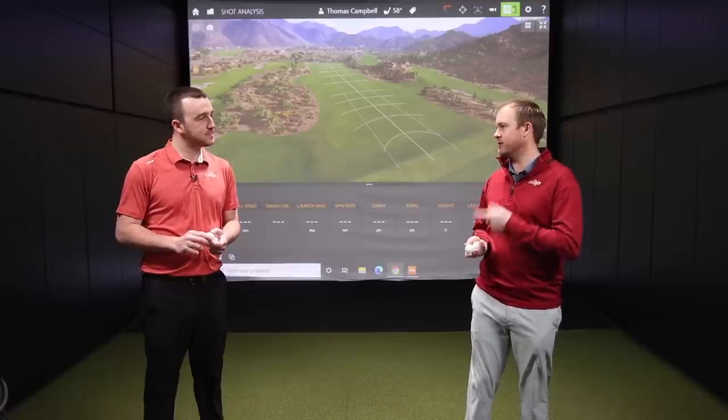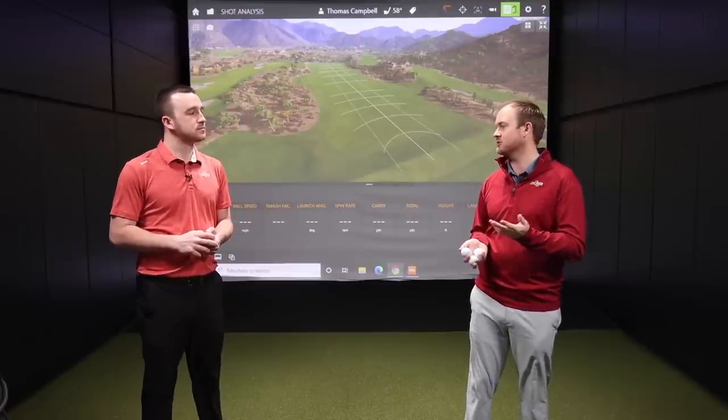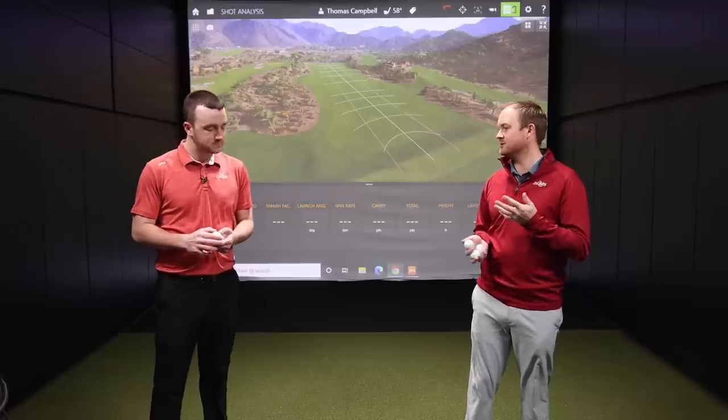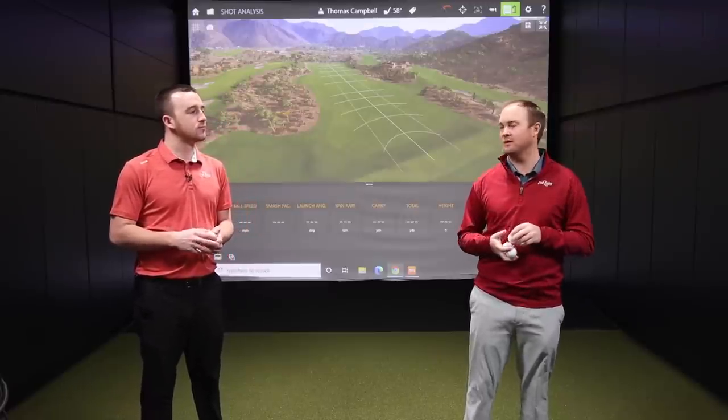When you were initially warming up there, we noticed just a little bit of difference in feel with the 7-iron as you're kind of warming up. What could maybe be the quick takeaway right off the bat with regards to the softest feeling golf ball and the firmest feeling golf ball?